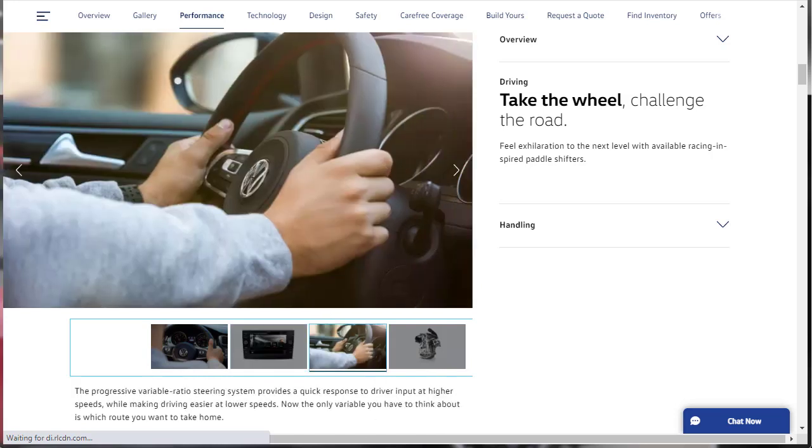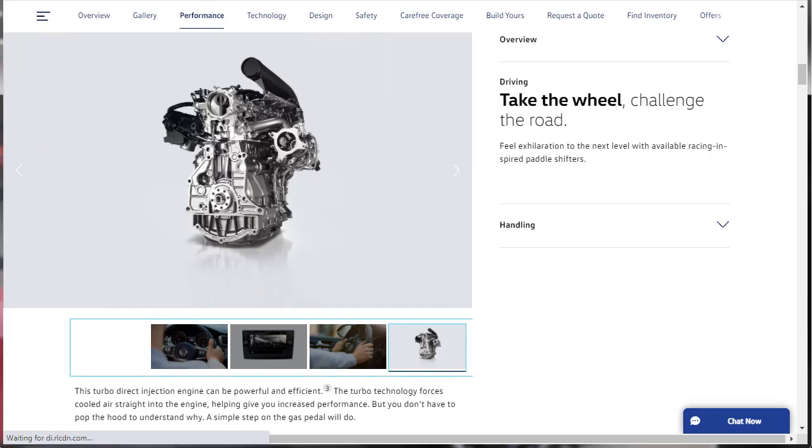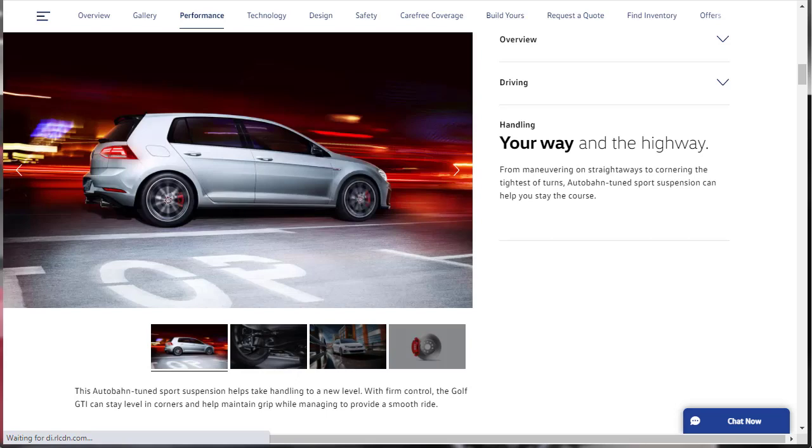They say you've got a progressive variable ratio steering that is quick to respond to driver input at higher speeds and all of that. That's cool. And then here, of course, they talk about that turbocharged engine, which we mentioned the specs of more than once: 228 horsepower, 258 pound-feet of torque. So let's see about these handling performance features. We just went over the driving performance features.